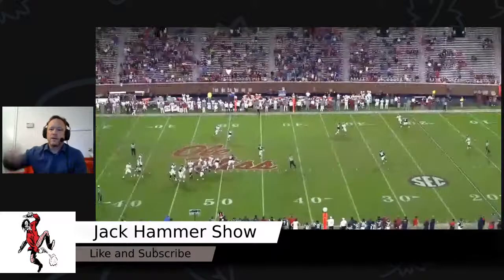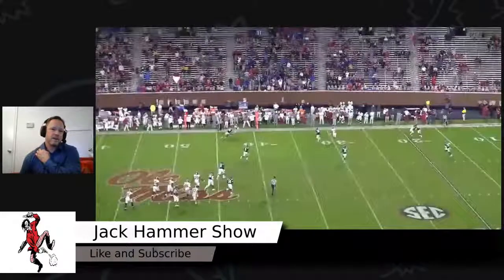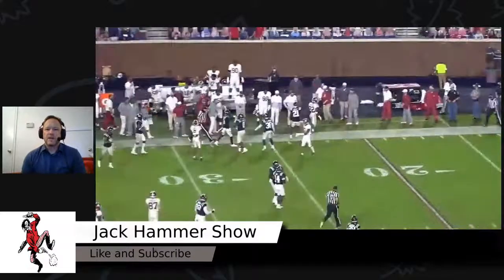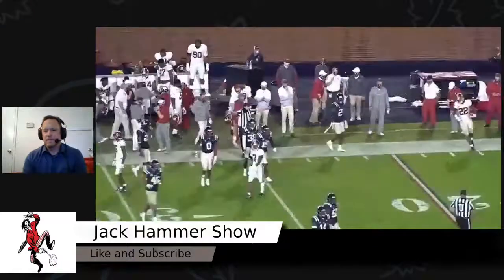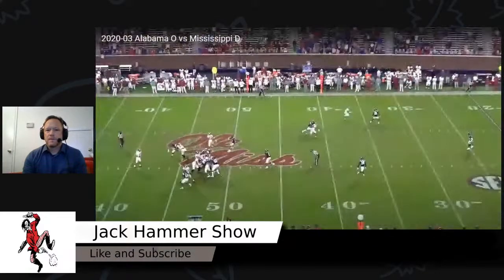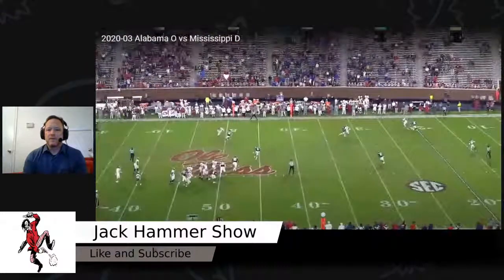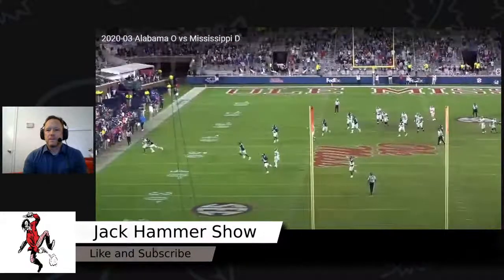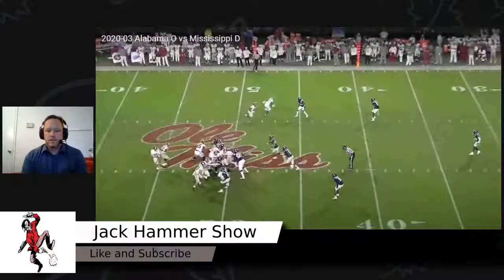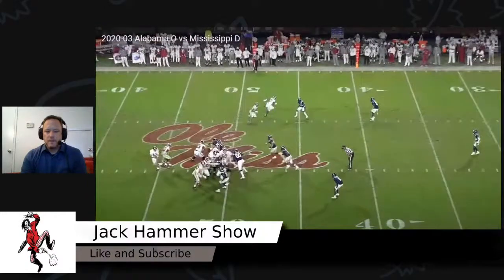Here they go. They're trying to run deep. They got the deep route to the left side, and they got another one a little bit shallow. It's almost like a kind of a flood type of concept here. The guy that's going to be running the out never really gets there because he starts getting tied up. So what you've got here is he's going to be running the vertical. This guy's coming inside, and he's going to be running out, but you're going to see them get tied up.